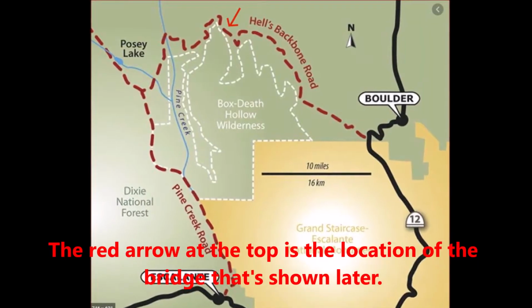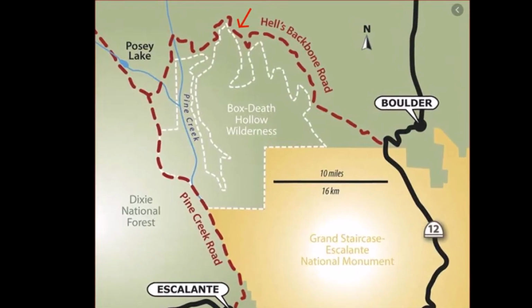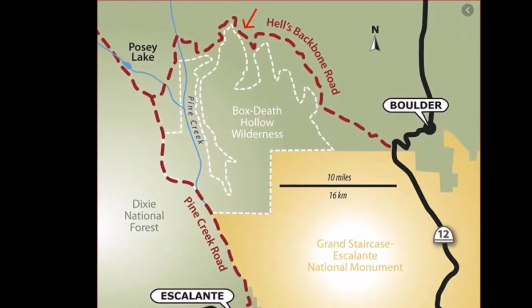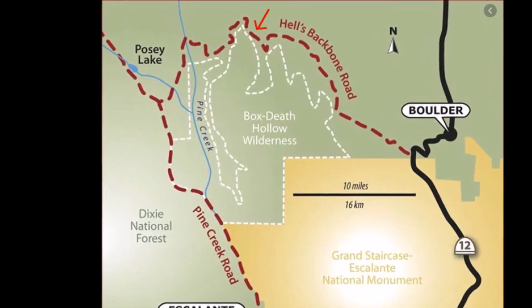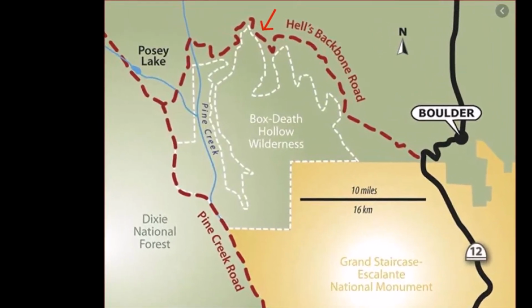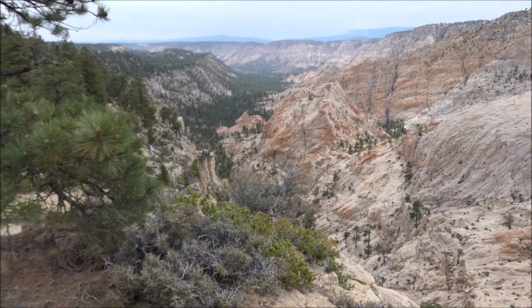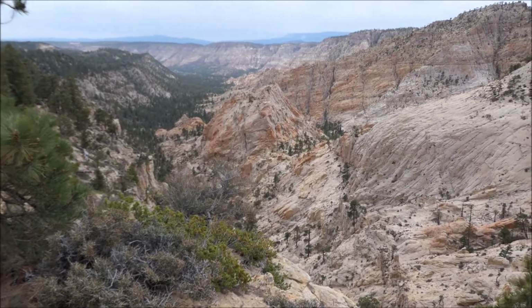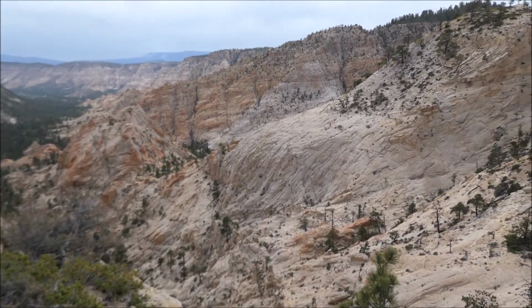After lunch, we drove the Hell's Backbone Road, a gravel road built by the CCC guys in 1933. It was the first road to connect Escalante to Boulder and was a summer-only road as it snowed in the wintertime. We're driving the Hell's Backbone Road, which makes a big loop up around several wilderness areas and the Hell's Backbone area. And I think this is the lower part of Hell's Backbone.